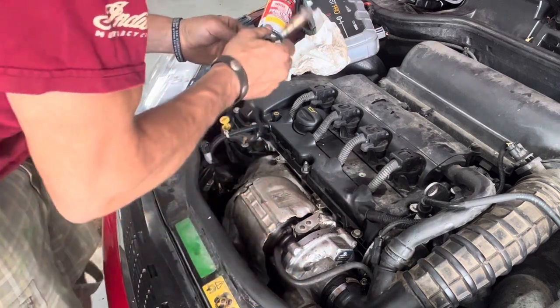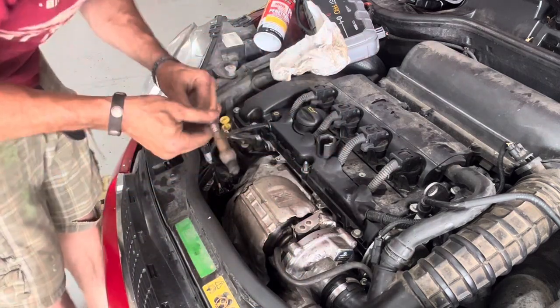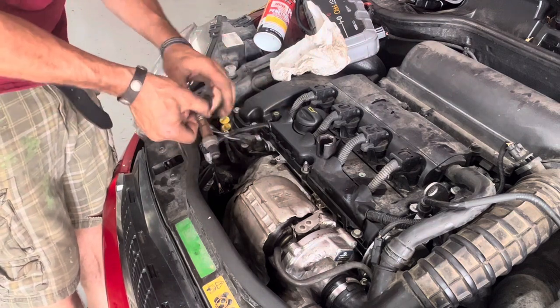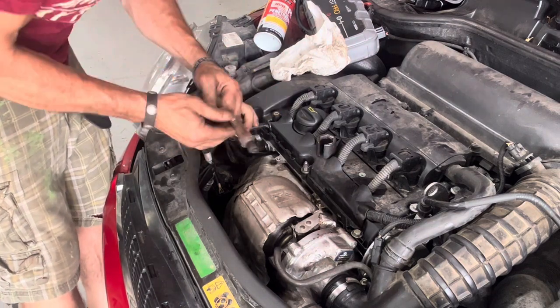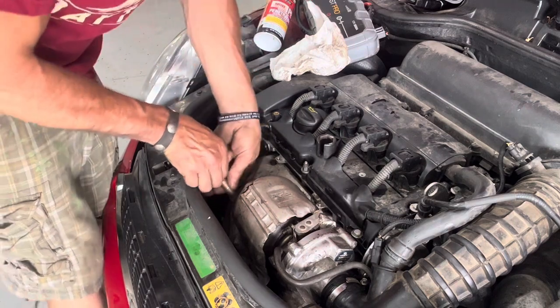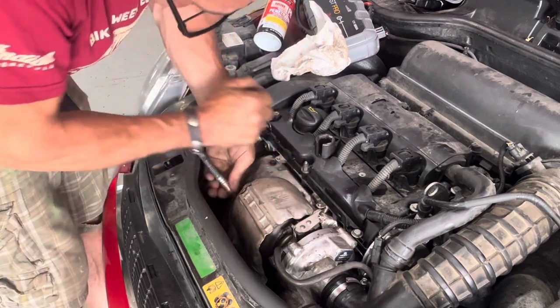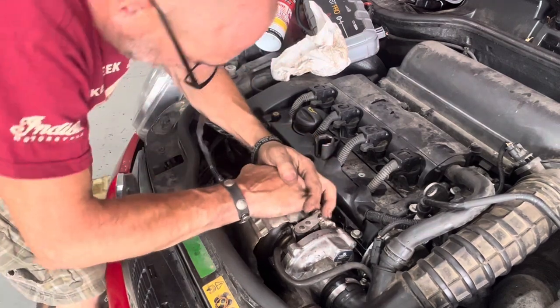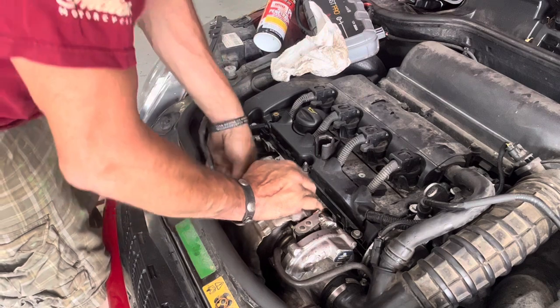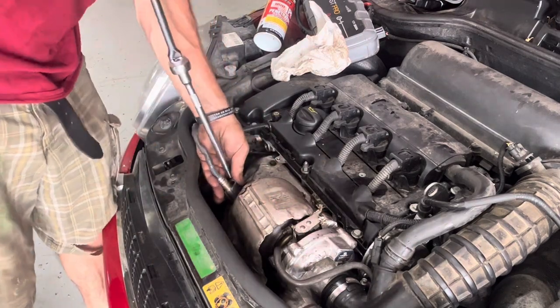That's easy. Now, I'm gonna use my O2 sensor wrench to tighten this, but I'm gonna spin this backwards about 10 turns and drop the sensor in. Okay. Cool, but it works good for.